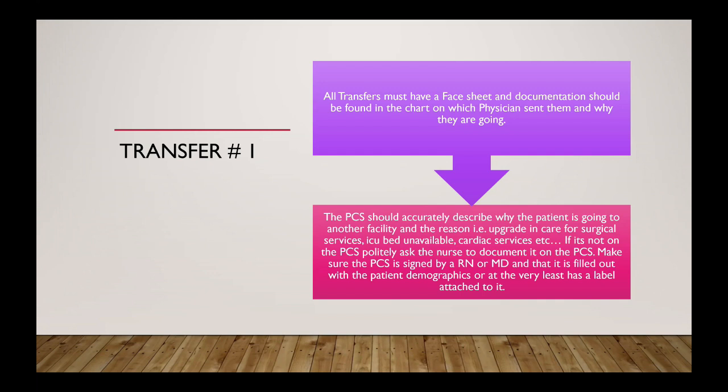The PCS is a required document that lets the ambulance company, and also insurance providers, billing, and centers for Medicare and Medicaid, know that this was medically necessary. The PCS should accurately describe why the patient is going to another facility and the reason, such as upgrading care for surgical services, ICU bed unavailable, cardiac services, etc. If the PCS is blank, politely ask the nurse to document it on the PCS.